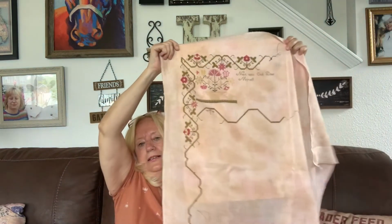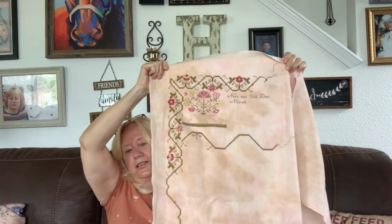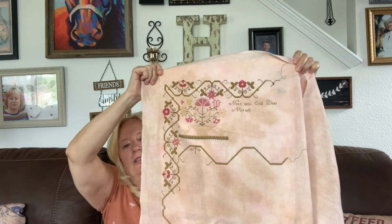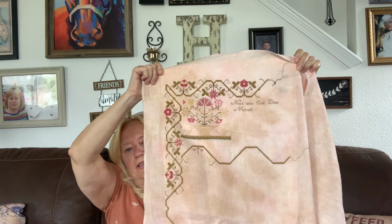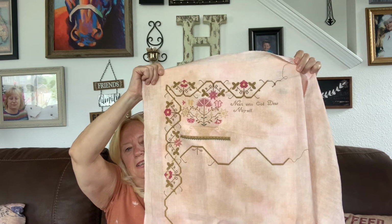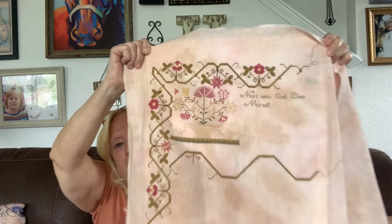Back here. And that's how big she is. She's a big girl, but I started on that Valley and Hills border thing in the middle there. And I think I might have done a few more over 1 words. But I am loving this one.